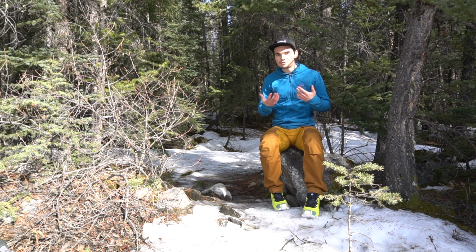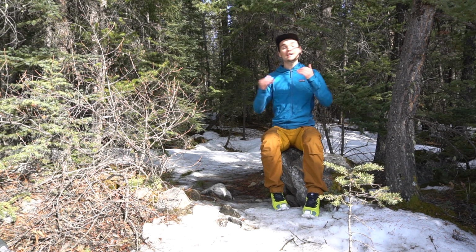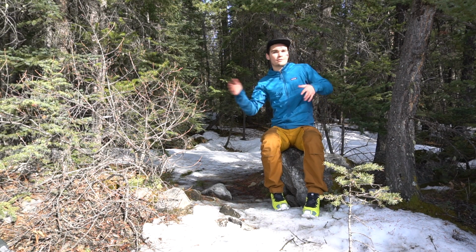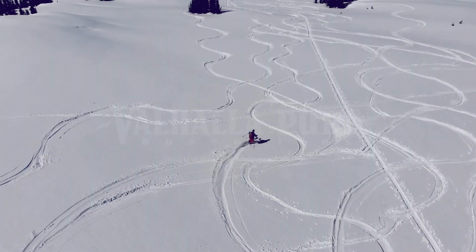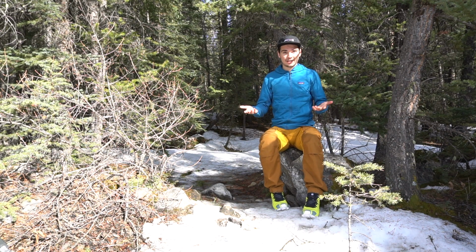That's a bit of a basic intro into the mid-layers. I'd really suggest you research through all sorts of different layers in some of your free time and find out exactly which one's right for you. Take into account what kind of trips you're going to be going on, which one's going to be the most versatile for more than one trip, and then find the perfect one for you. So that's been a basic intro into the mid-layers.